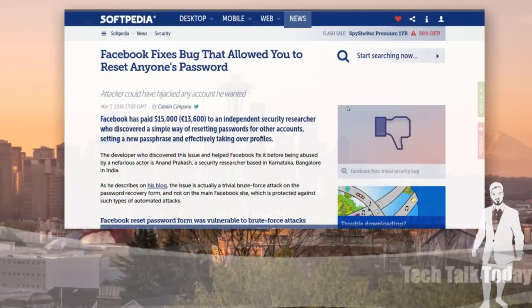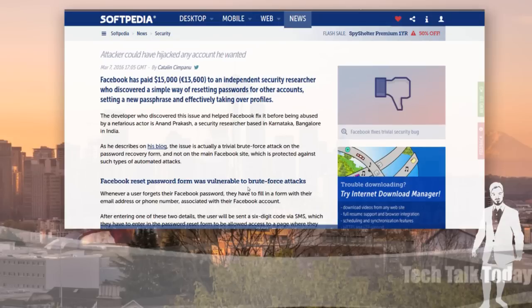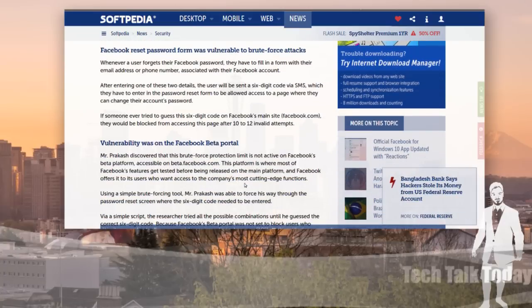Facebook has just fixed a bug that allows anyone to reset anyone's password. Wow. No wonder so many people were being... Now, here's the cool thing, though. This is why this made a story here. Facebook is paying $15,000 to an independent security researcher who discovered the way of doing this. They have a bounty program, and that's cool. They do seem to actually be pretty good about it most of the time.